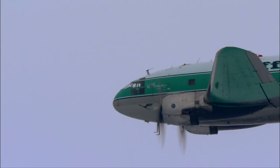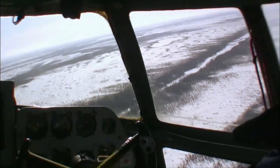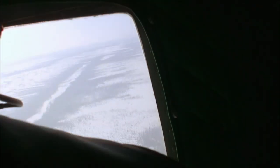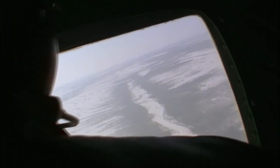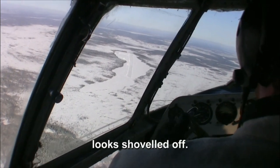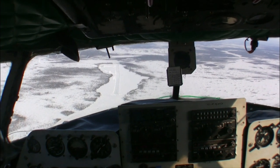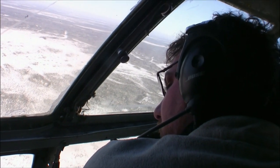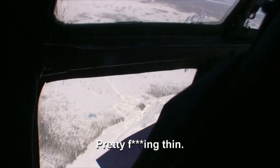But the landscape is dotted with lakes. As they get closer, the pilots get a better look. They spot the lake, but it's not as wide as they expected, and neither is the narrow landing strip. That lake's gonna go out quick, eh? Pretty thin. It's tiny.